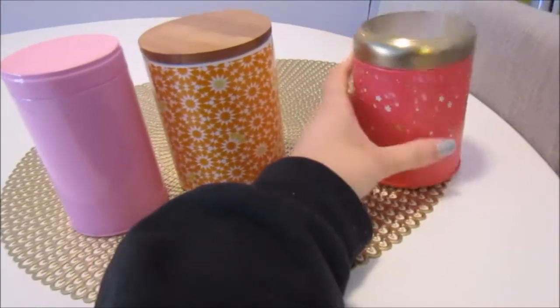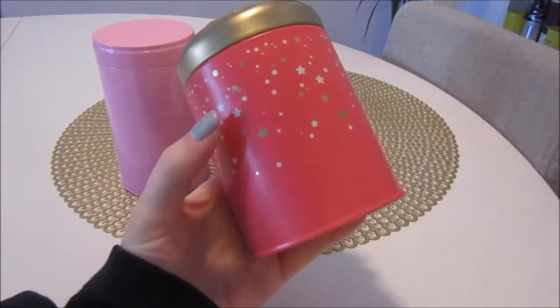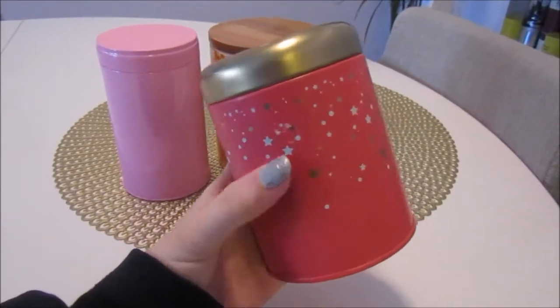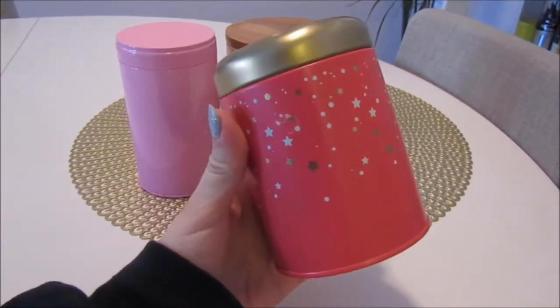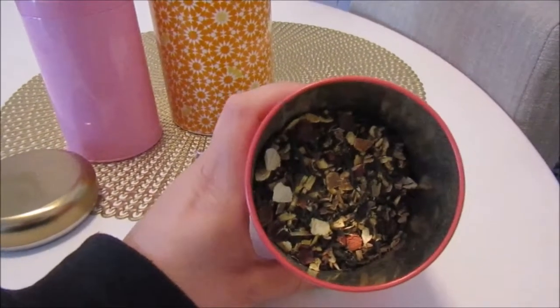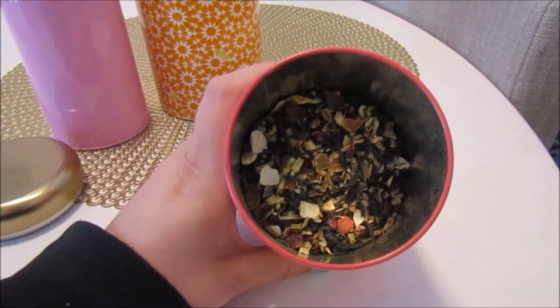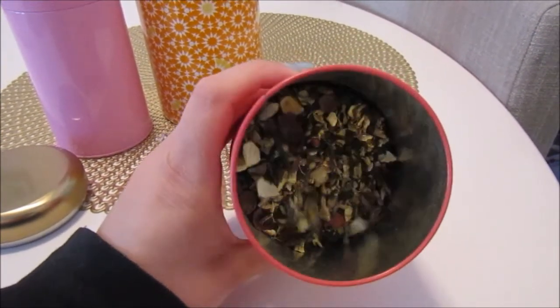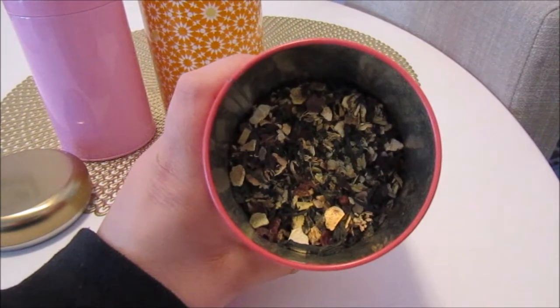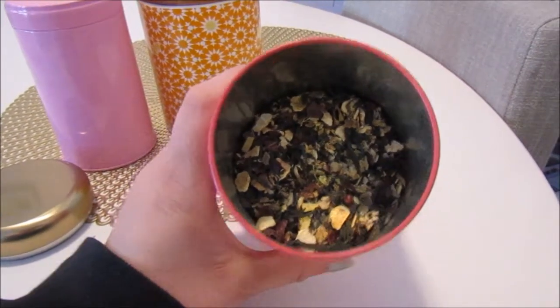I always keep my favorite go-to in this tin, so once I run out of the tea that's in here, I'll always refill it with something that I drink every day. But now inside here I have Sweet Ginger Heat, which is a green tea with ginger, licorice root, and pink peppercorns. It's one of my very favorites. I love the sweetness from the licorice root, and I'm a big fan of ginger.